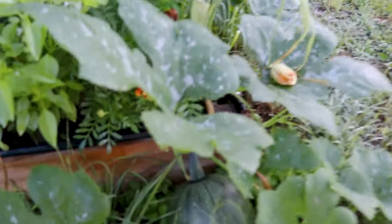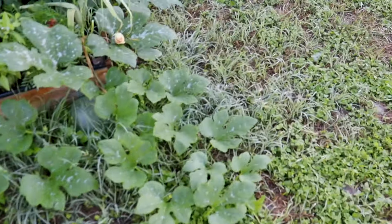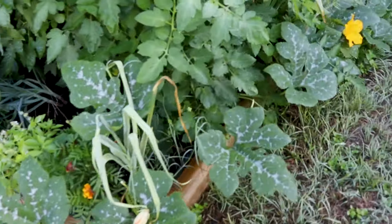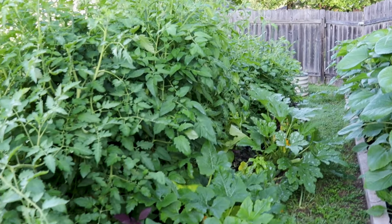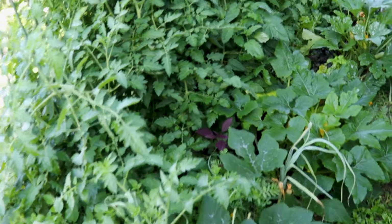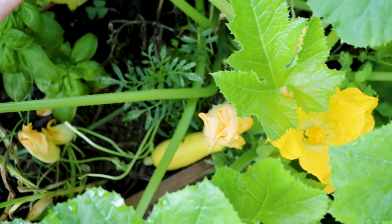Oh, here's another squash, and this variety of squash is supposedly squash vine borer resistant, or does better with them, but we're going to find out. And then when we come around to the back of the bed, it's just as wild. So I do have a crookneck squash. We have one down there that's ready to harvest finally.